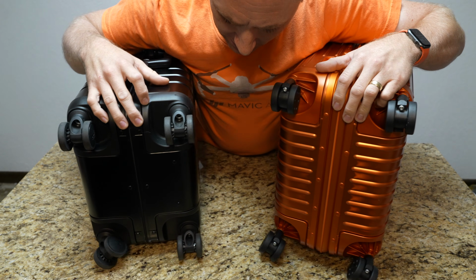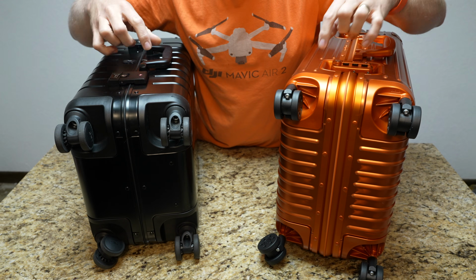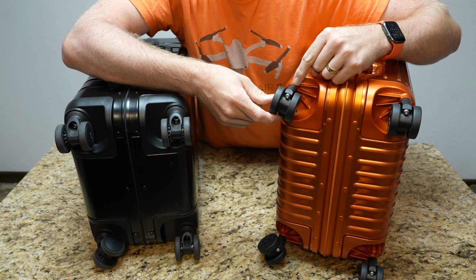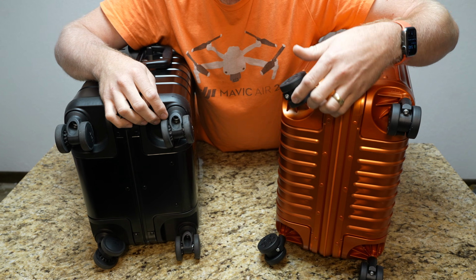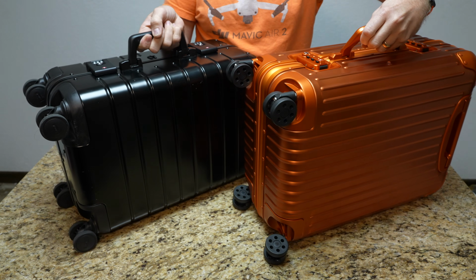Also, as you can see, how the wheels attach, they are both plastic corners on the aluminum shell, right? So these are plastic right in here. Not to say it's a huge thing, but you can see this is on a steel spindle here. This is as well, but it's actually plastic on plastic. So it's different in the approach they took and how they attach the wheels and what kind of wheels they have.